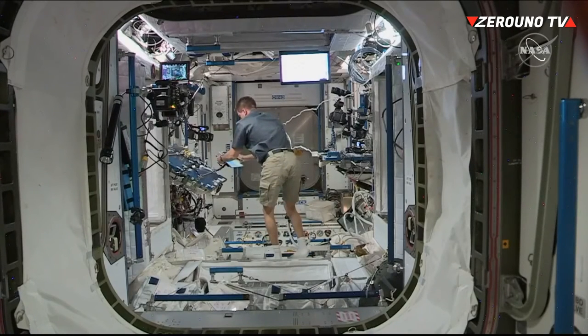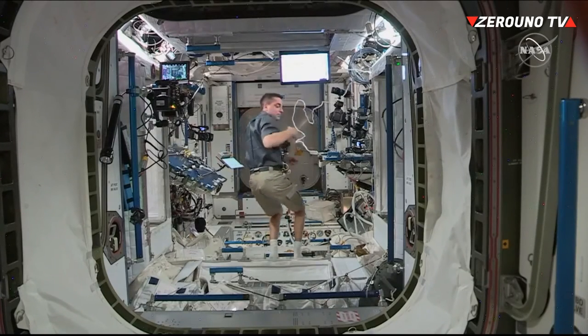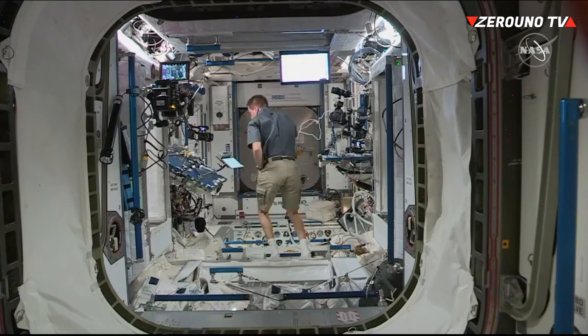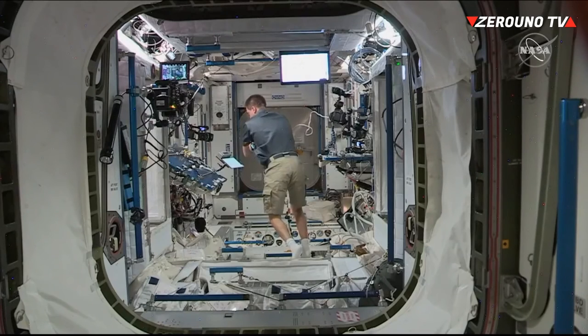Just surrounding Chris Cassidy from this view, you can see a series of cameras. We're going to get some great views from Node 2 there on the left, a couple of high-definition cameras. On the right, a 360 VR camera. Part of an initiative to engage viewers and provide views from the International Space Station that have never been seen before. We'll get to see some of those 360-degree views later after they're configured and stitched on the ground, now being recorded during this historic moment today, May 31st, 2020.